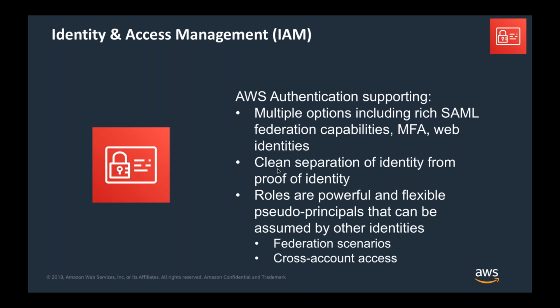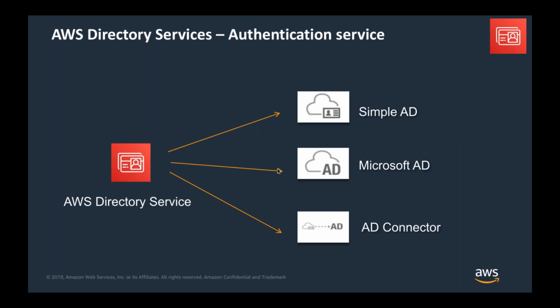It provides a clear separation between authentication and authorization, and it also enables cases like federation into the account, where you can handle the authentication, the identity part, in an identity provider, and use things like SAML or any federation capabilities to federate into the AWS account. For the cases where you decide to have more than one account, it also is very useful to provide cross-account access.